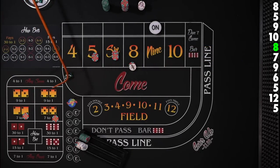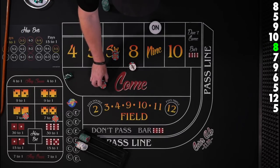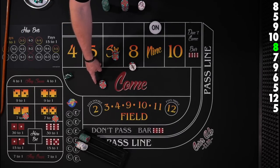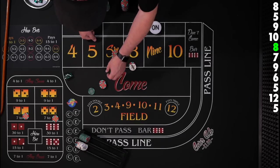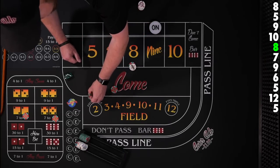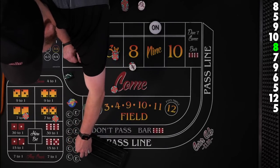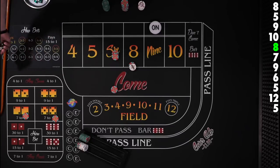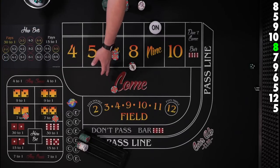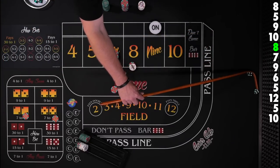So 5, all right, our 5 is going to come down. We're going to win 15 for the odds, 10 for the flat, or $25. We want 3 numbers, so we're going to go ahead and leave 10 in the come, and we're going to rack the rest there. All right, here we go. The come also provides a little hedge there in case we do see red.